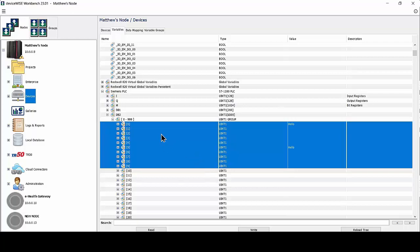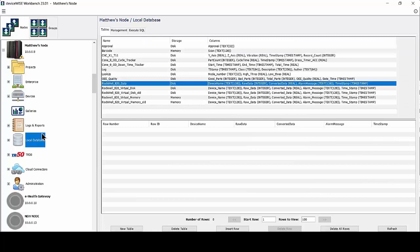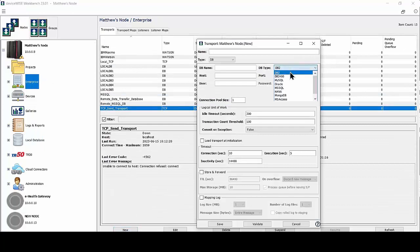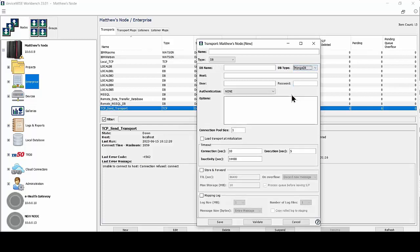Now I can go ahead and log that data. I can go ahead and synchronize that into the built-in local database that's built into DeviceWise. I can use that on external databases if I wanted to connect over to a DB2, MySQL, Oracle, MSQL, Mongo, SAP, HANA, whatever type of database I'm interested in, I can do. I can also connect over to different ERPs directly to SAP. Whatever type of system you have out there, DeviceWise can connect to it.